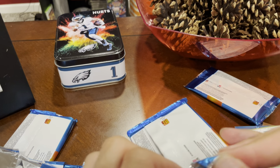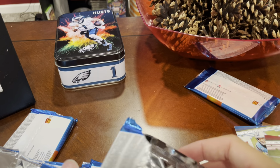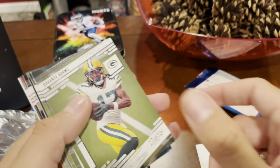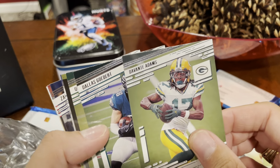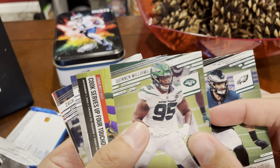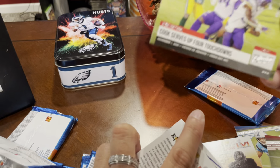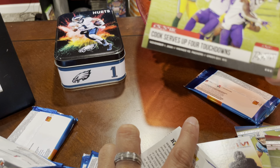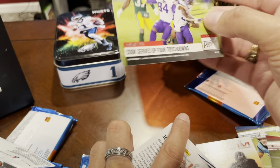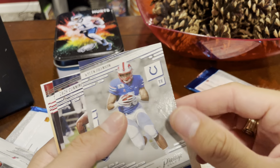We continue on. Let's see what we get. Okay. All right. Something's happening. We have Devontae Adams, Dallas Goedert, Quinnen Williams, and we have a Cook serves up four touchdowns, a Dalvin Cook little moment in history here. Highlight reel. Pay the man. He's good enough. Let's see what we got here.